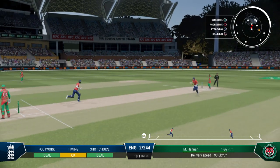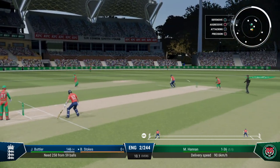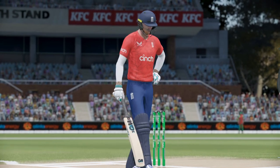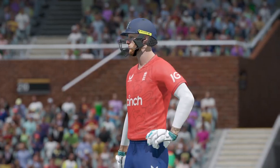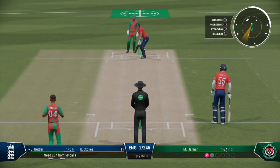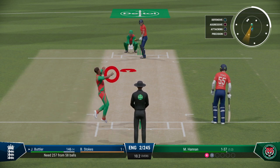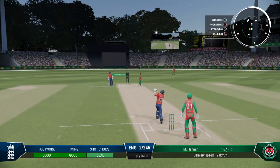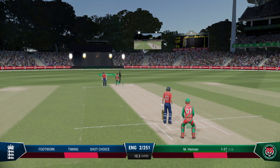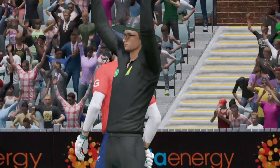Yep. There'll be runs here. Immediately underway with some runs. Right off the meat of the bat. That's a brilliantly aggressive shot. Gets onto the front foot and it's flown over the boundary.